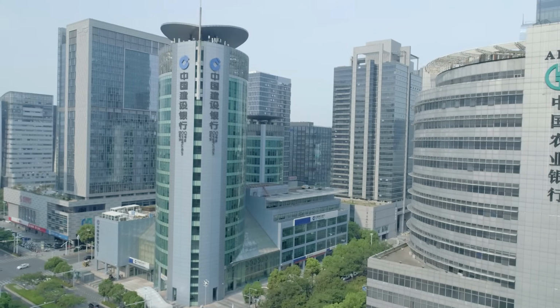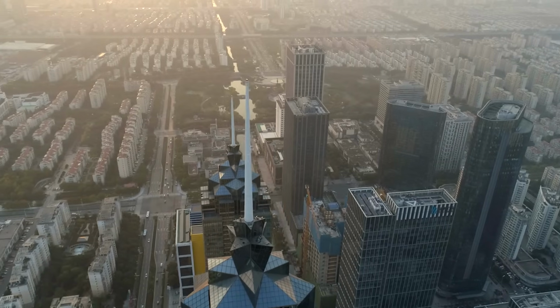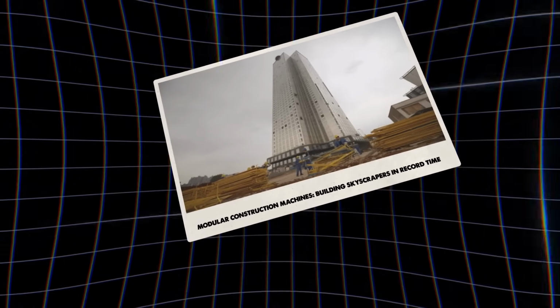What if we told you that building skyscrapers in weeks instead of years is not just a dream, but a reality in China? Modular construction machines, building skyscrapers in record time.